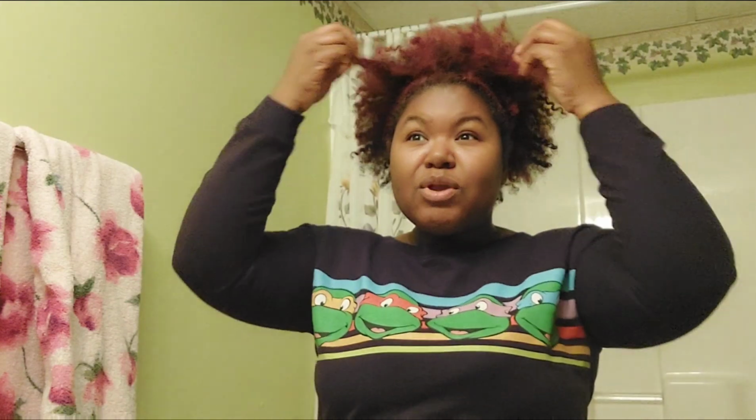We are going to be talking about my hair. I actually have it out. This is a 3-day-old twist out, and I put my bonnet on top of it and then woke up and decided to just make it a little bit bigger. If you watched my last video, then you know that I decided I was going to make my own hair chart, which I'm going to start with my hair first.